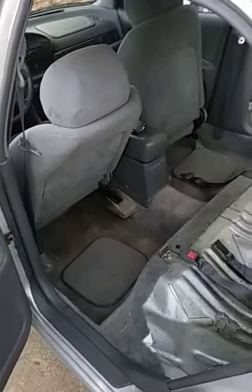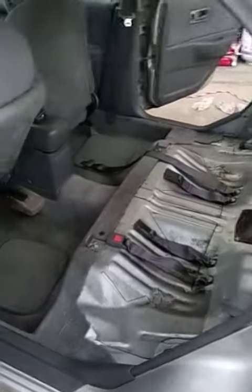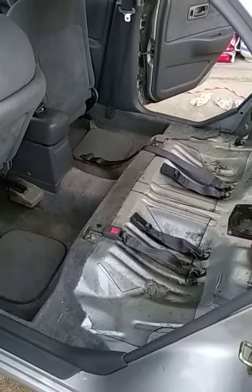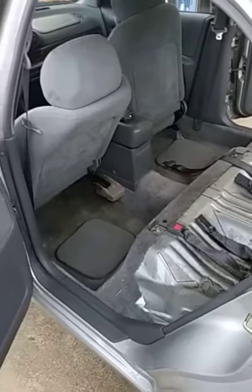I'm going to be reinstalling the rear seats, doing some cleanup in here, and then I'll be doing the valve cover gaskets. Beyond that, I don't know what I'll be doing.